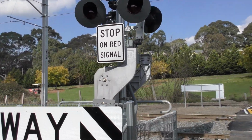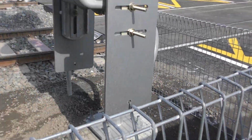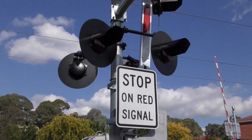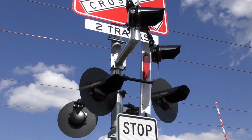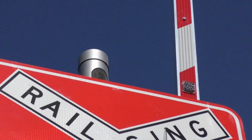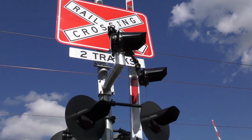So this first signal over here has an unmarked base, a Western Cullen Hayes gate mechanism, a white flag riding soft road signal sign, six Westinghouse new style LEDs on two Westinghouse cross arms, a two track sign, a red background crossbuck, a German signals e-bell, a flat gate and three Siemens gate lights.